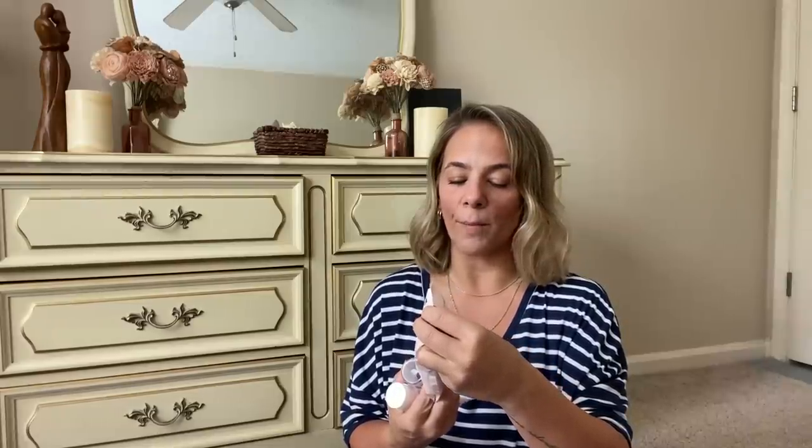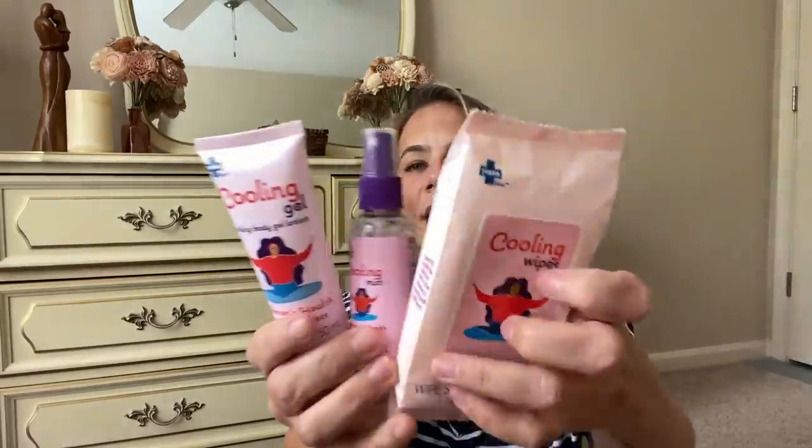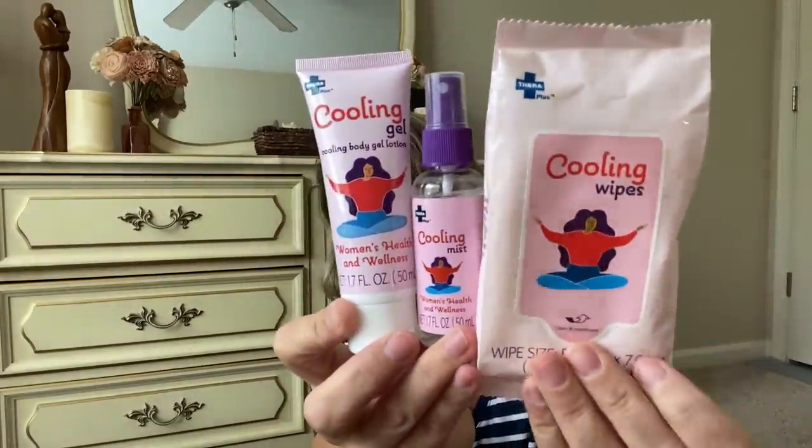They had this cooling. I showed this on the walkthrough, these cooling wipes. To be honest, gently cools the skin on contact for women's health and wellness. It just says it's a cooling, but I don't know, nothing really explains where or why. It's Thera Plus Cooling Gel, cooling body gel lotion. To cool you from what though? Apply liberally over body until completely absorbed. So it's this whole thing. There's a mist, there's a lotion, and then there were wipes.